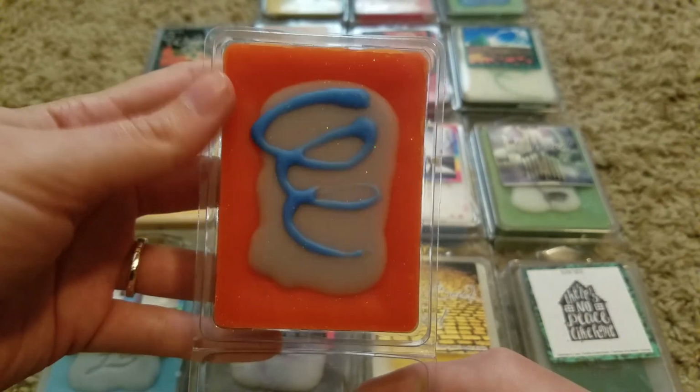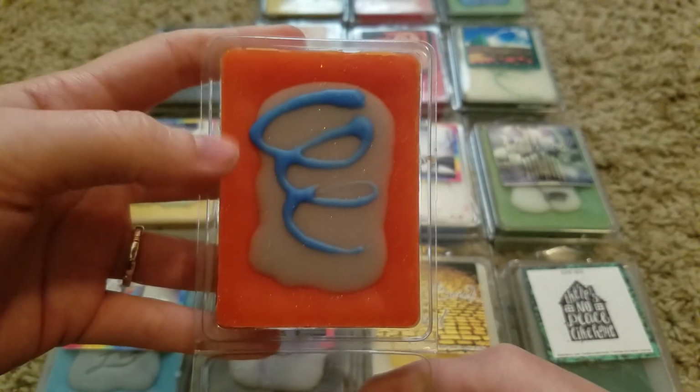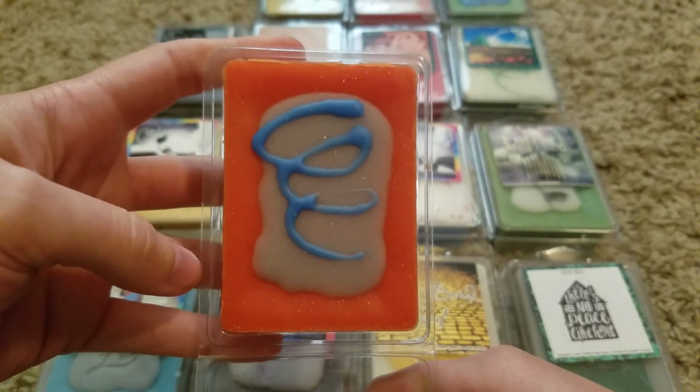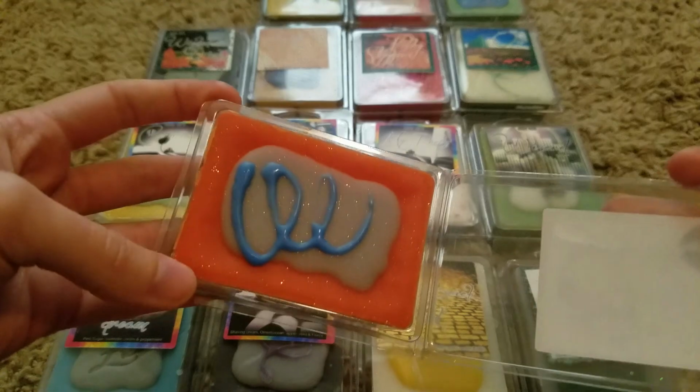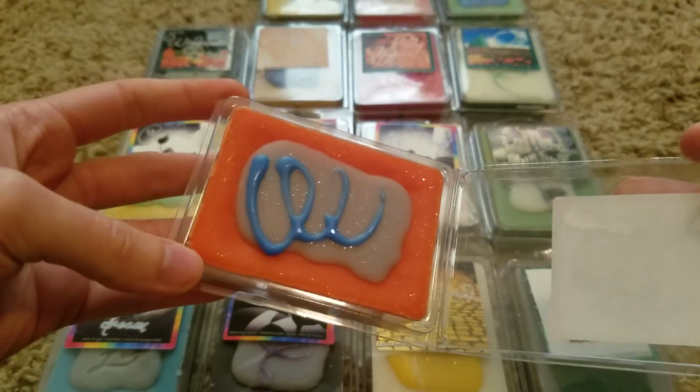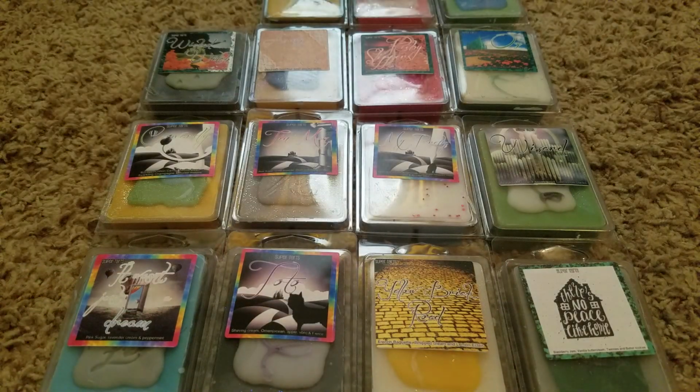And some of them have a different design, but a lot of them just kind of have this tornado-looking swirl, which I think is cute. Look at how vibrant that orange is. This is such a pretty clamshell. And then most of these have tons of glitter.